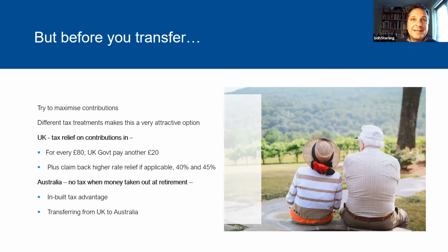And that's at least 20% if you're a basic rate taxpayer. If you're a higher rate taxpayer in the 40 or 45% tax bracket, then fundamentally you're keeping nearly half of the money that you would have given to the HMRC, keeping it for yourself and then transferring that over to superannuation, where you can take it out tax-free and never give that tax back. So it's a significant advantage to shift your money across to Australia in this fashion. And you have that inbuilt advantage of the taxation.